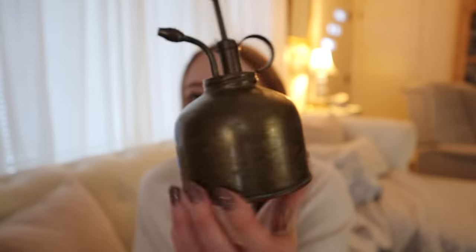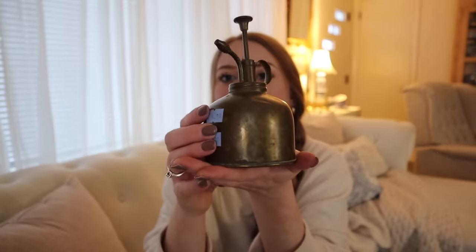This was $2.99, and it's brass. It's so, so pretty, and I love these little plant misters for spring. This already has me so excited to get all the spring stuff in a couple months. It's going to be fun to decorate with, so I'm excited about that find.